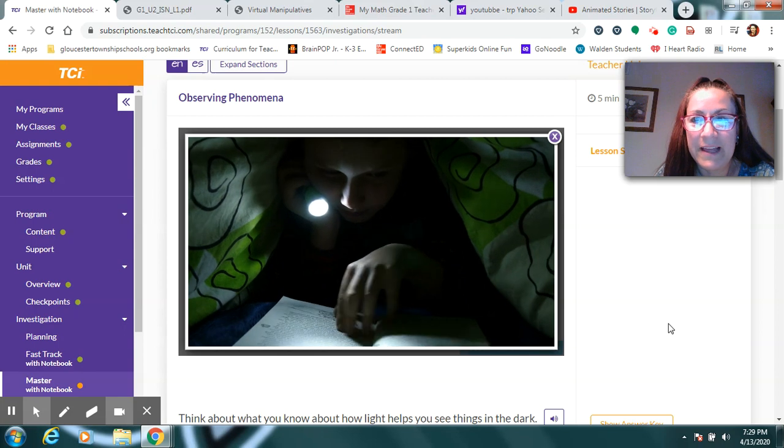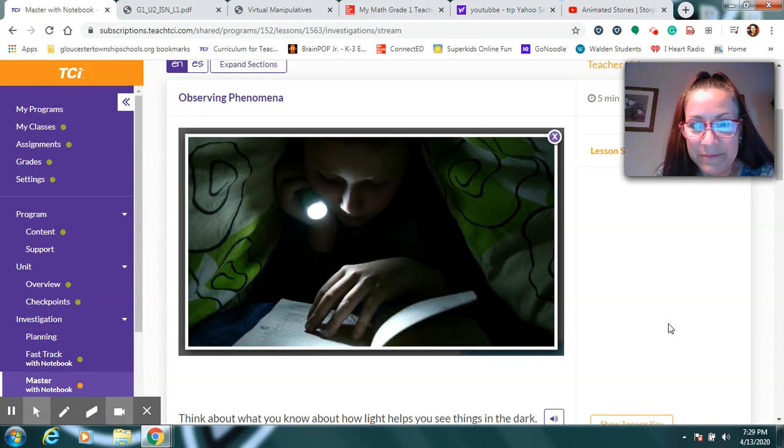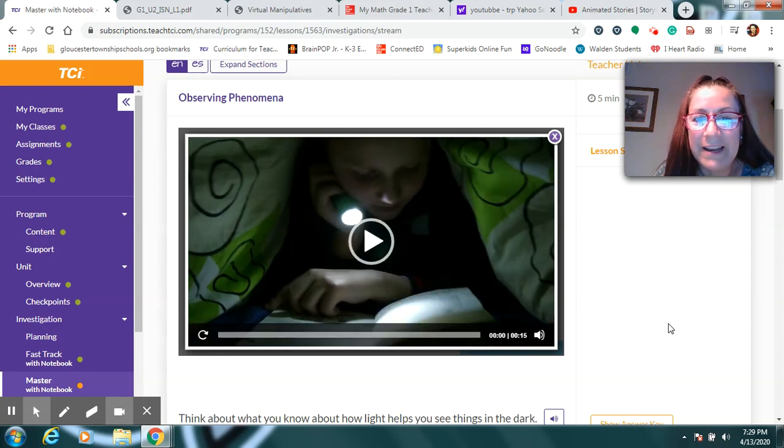Someone's under the blankets with a book. I wonder if mom or dad knows that someone is reading when they should be sleeping in bed. And what is helping to do that?